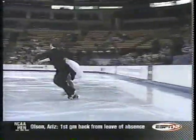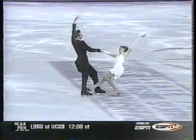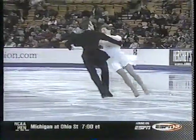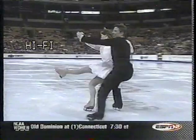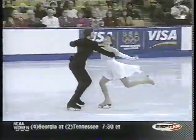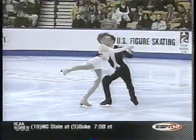The team is coached by Tom Lazinski and Karen Cullinan, and their choreographer is Barrett Brown from the Skating Club of Boston. In addition to the required elements, skaters are allowed to have some of their own flair moves. Very smooth rotational lift.